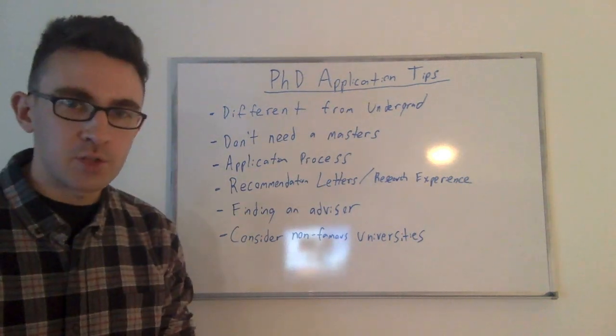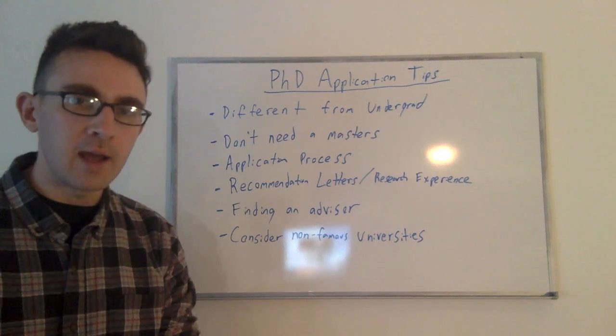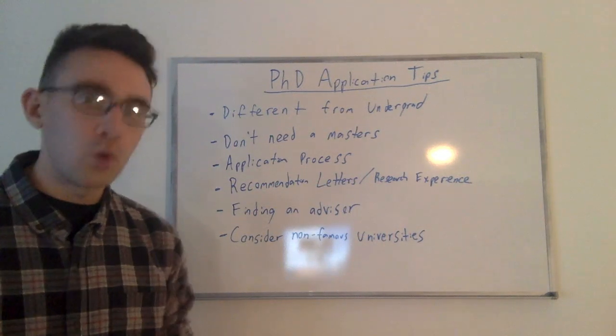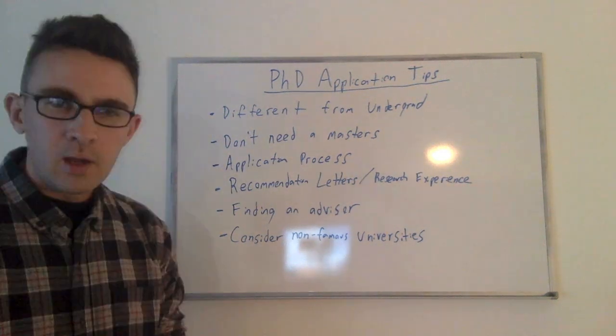But yeah, that's some advice on how to find an advisor. Again, it's just don't be shy about sending out cold emails and letting professors know when you're interested in their research, and talking about what you can contribute to them in terms of your skills. Yeah, don't be shy about that.